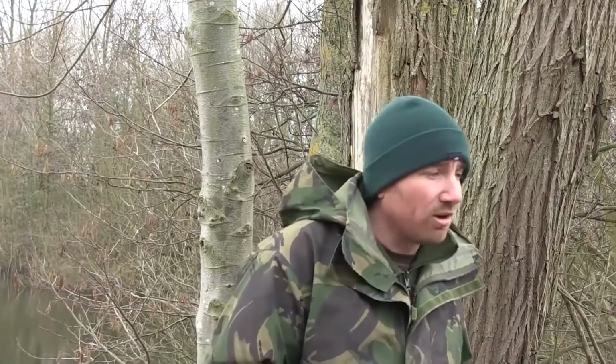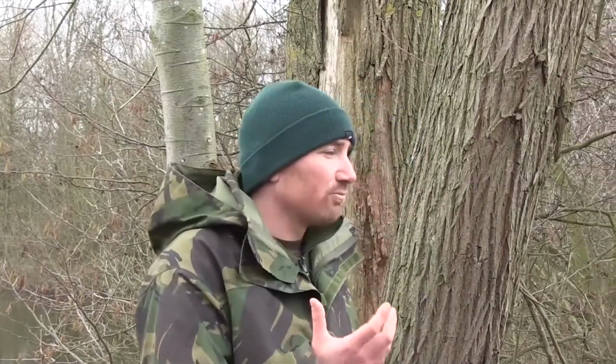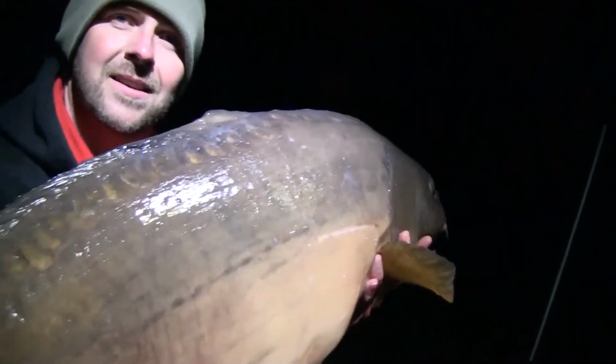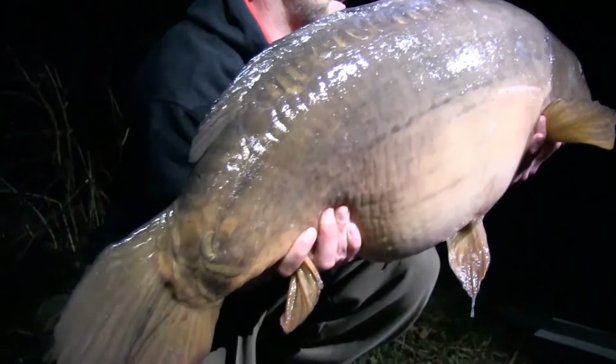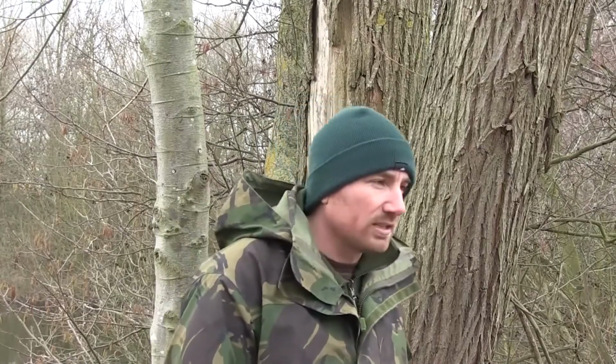Now fish are very recognisable, and when you look at fish, people tend to recognise them and give them names. This fish is called Butthead due to the fact that it's always known to swim around with another fish, and that fish is called Beavers, with the very famous Beavers and Butthead. So Butthead's been out at 33 pounds and put those guys into the lead.